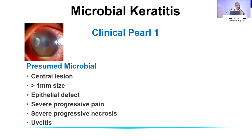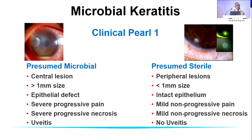So whenever you are dealing with a central lesion which is larger than 1 millimeter in size and is associated with epithelial defect, severe progressive pain, severe progressive necrosis, you must suspect the etiology to be infectious rather than non-infectious. Whereas most of the sterile or inflammatory lesions associated with contact lenses are peripheral in location, less than 1 millimeter in size. Epithelial defect is either absent or mostly in the form of punctate erosions. They have mild non-progressive pain and mild non-progressive necrosis.